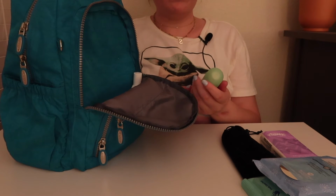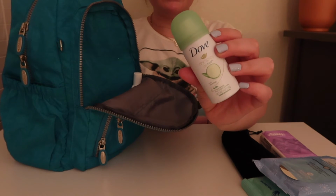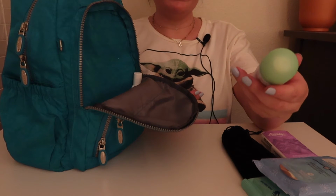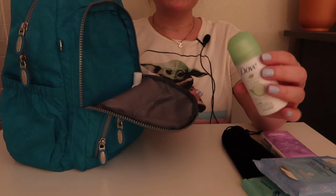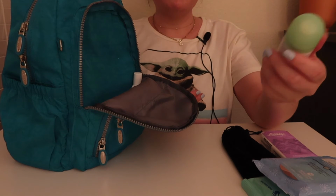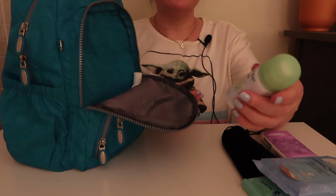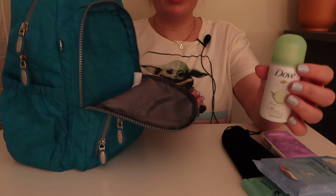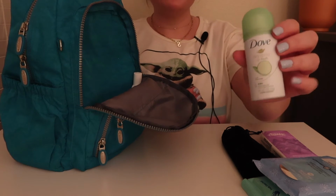Alright, next I brought deodorant. I definitely reapplied this. I feel like deodorant and SPF, maybe you want to apply that again every couple hours. I think I did it once throughout the day because it's hard to remember. But don't beat yourself up over it. But I'd rather have this than not have it, because just freshening yourself up during a rest break in an amusement park, it just reinvigorates you.